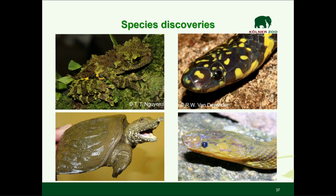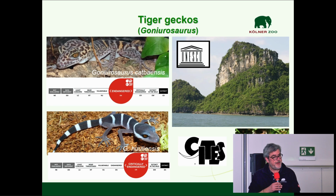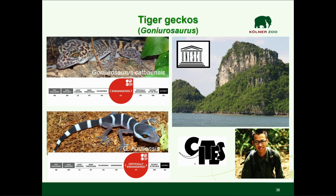Amphibians mostly, snakes, lizards, and also this turtle species. And we also already have discovered a new mammal species. And as I told, my students are also doing population analysis.